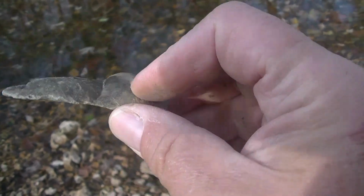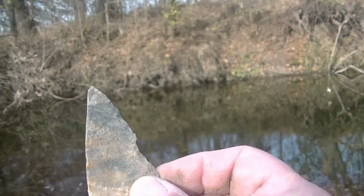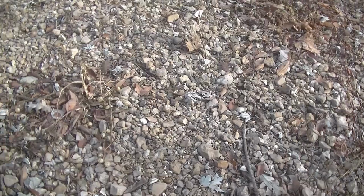Got some broken edges, but no, that is just a nature-napped rock.